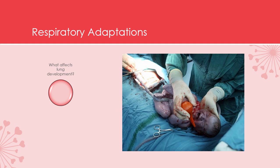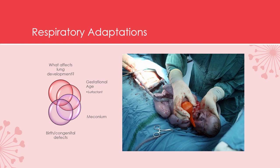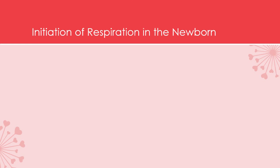We are going to review gestational age, lung fluid retention, for example meconium, birth congenital defects, fetal breathing, and movements in relation to the respiratory adaptations throughout subsequent lessons. It has been recognized that there is no single trigger for newborn respiratory function. It is a combination of factors involved with the first initial breath. The initiation of respirations in the neonate is the result of a combination of chemical, mechanical, thermal, and sensory factors.